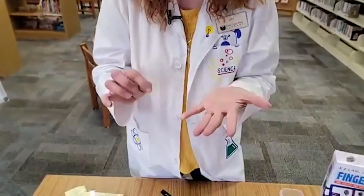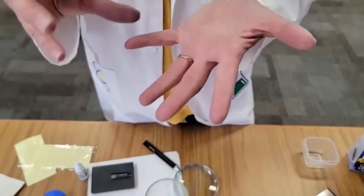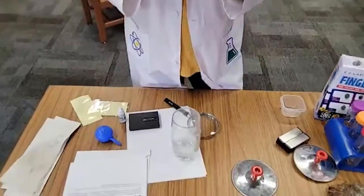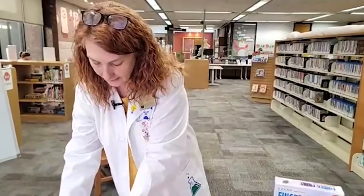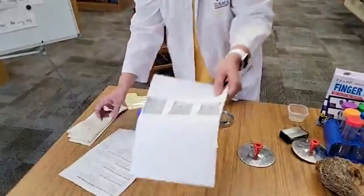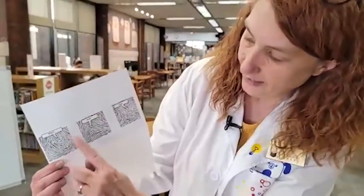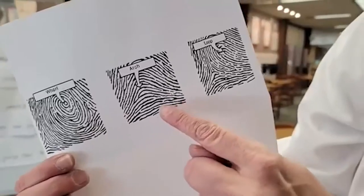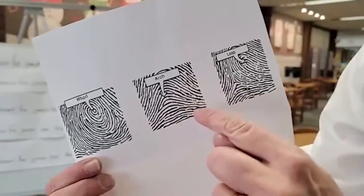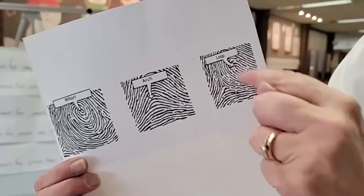Now, your fingerprints are not just here for decoration. They are little ridges on your fingertips that are actually used to help you grip things. So that's really a pretty cool thing too. Now, your fingerprints, there are 3 main types. So you have the whorl that sort of just whirls around and around. You have the arch that makes like the little mountain top there. And you have more of an oval loop.